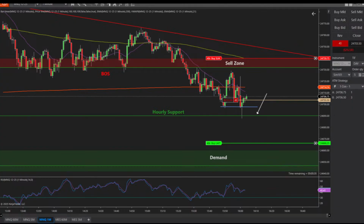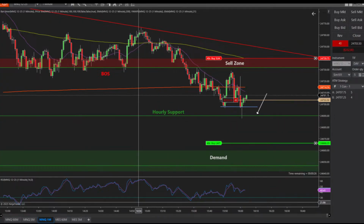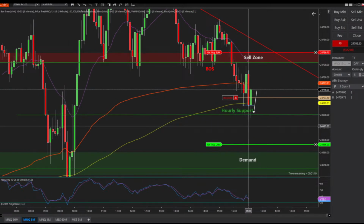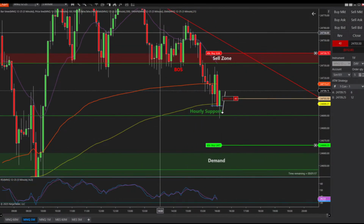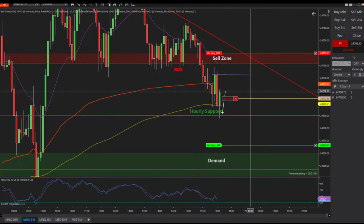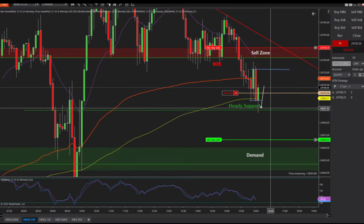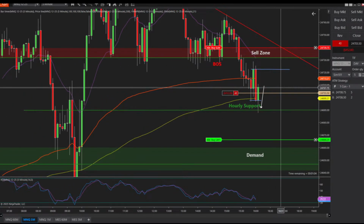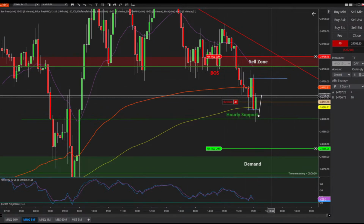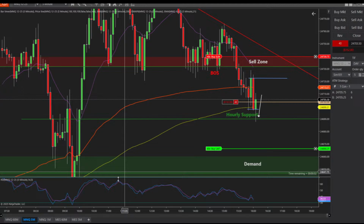See if we get that move. Hopefully in the next 10 minutes. I'm looking to end this as soon as possible. Okay, so I think we're fine as long as we don't break structure to the upside. We should be fine. Don't let the little bit of green on the chart scare you.